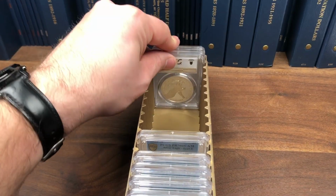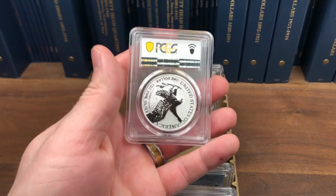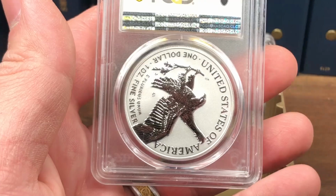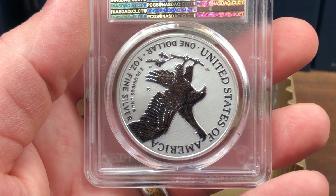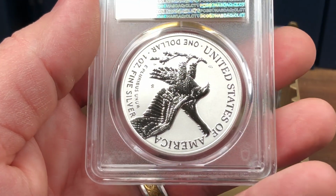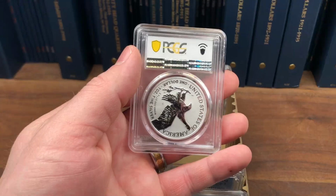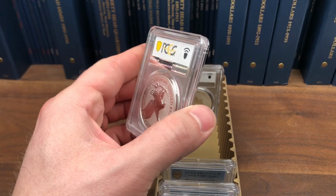Two more coins to go. Gonna be another Type 2. It's gonna be first of the two reverse proofs. And you can see this is from San Francisco. And man, love that reverse proof frosted finish. Man, that is great. What grade did we get? You know what I'm hoping for.